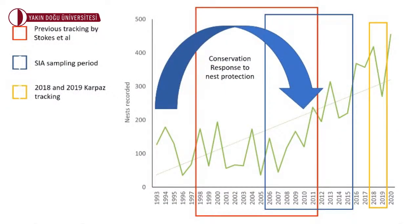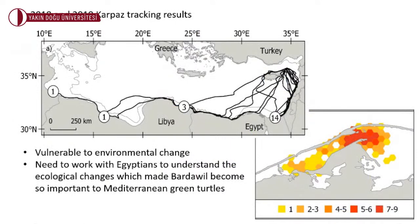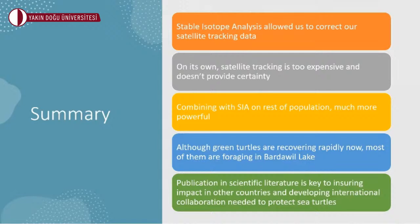In 2018 and 2019, we tracked 20 turtles from the Karpas Peninsula, another major nesting site. And 70% of the turtles used Bardawil. So as the population continues to increase, we see a greater proportion of turtles using the site. Stable isotope analysis allowed us to correct our satellite tracking data. On its own, satellite tracking is too expensive and doesn't provide certainty. Combining it with SIA on the rest of the population is much more powerful.